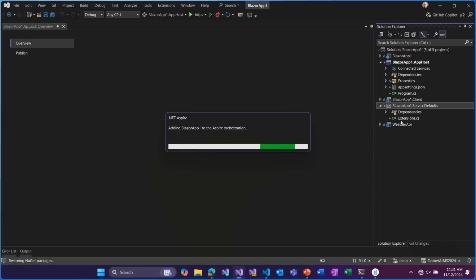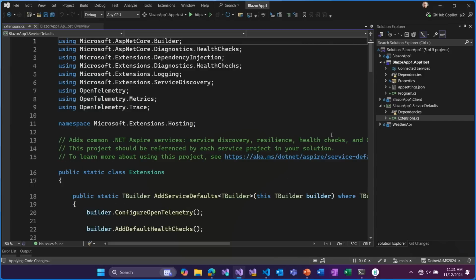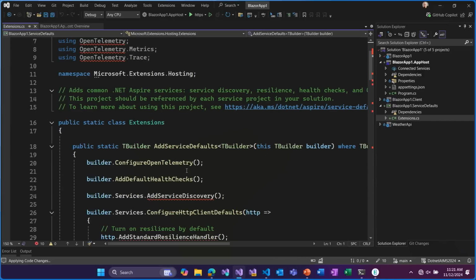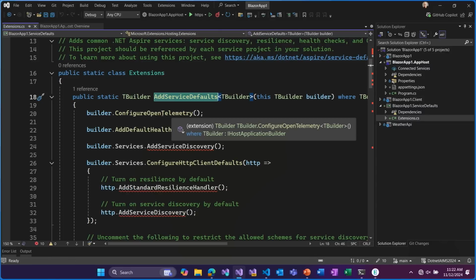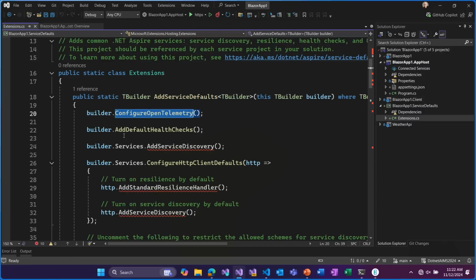Let's look in the service defaults project first. So I'm just going to open up the extensions.cs file. This is just a C# class library with some helper methods. So here first we have the add service defaults method. What does this do? Well, it's going to set up OpenTelemetry. It's going to add health checks. It's going to set up service discovery.